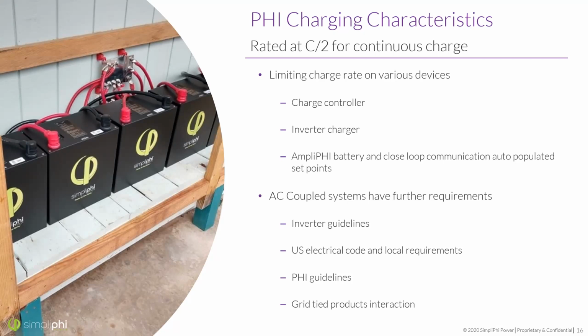The inverter charger, if we're talking about charging from an AC source, is very similar, really easy. All you're doing is putting that value in and making sure that it's set correctly based on the quantity of batteries. And again, I'll probably repeat this too many times, but the SimpliPhi itself does that auto-populated set point on its own. It will limit the charger. When you're hooked up to the Solarc, for instance, it'll limit the charge controller if you have DC coupled, or it'll limit the inverter charger if you're AC coupled, or both.